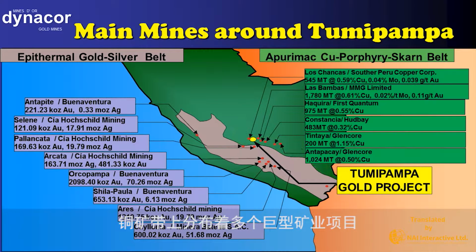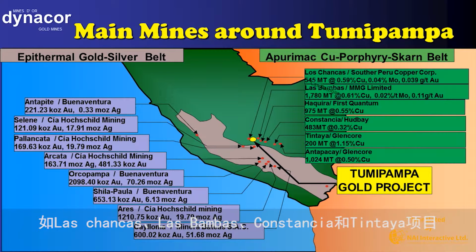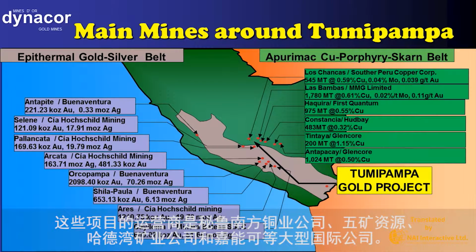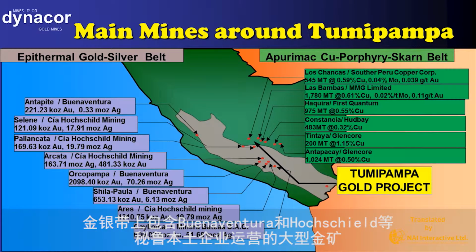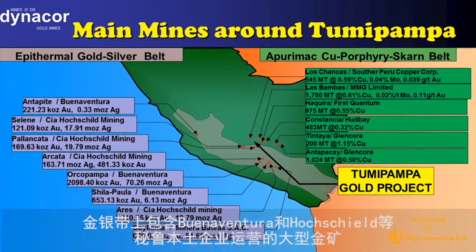In the copper belt, there are giant mining projects. Just to mention a few, Los Chancas, Las Bambas, Constancia, and Tintaya, operated by important international companies such as Southern Peru Copper Corporation, MMG Limited, Hudbay, and Glencore. In the gold-silver belt, there are important gold mines operated by Peruvian companies, Buenaventura and Hochschild.